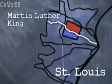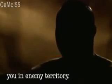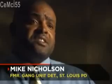The bloodiest conflicts among gangs are those between rival factions, where red battles blue, and the dividing lines are drawn. In the 314, that line is Martin Luther King Drive. It's like the line you don't cross. If you go into his backyard, then you in enemy. It's fluid, and you might say it's just as fluid as the Mississippi River we're located next to. It's a situation that's constantly changing and constantly evolving. The gangs are always lethal. You should never, ever play them cheap.